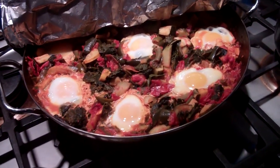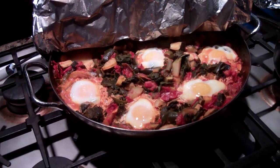Look at how yellow those yolks are, too. That's amazing. I just turned it off and figured it'd keep cooking.